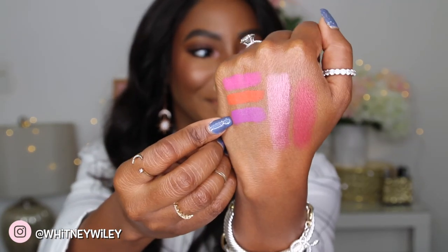They're really, really unique. And I think that like the orangey tone will look so pretty with like golden skin and a little bit of body shimmer and a really pretty sundress. And the purple is also really fun and funky as well.